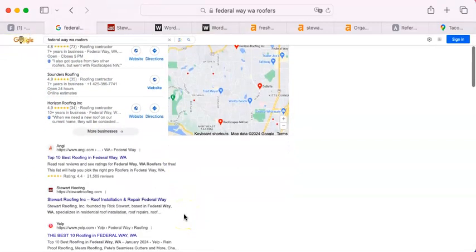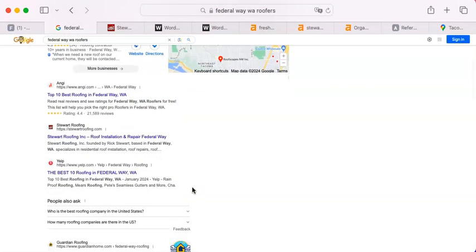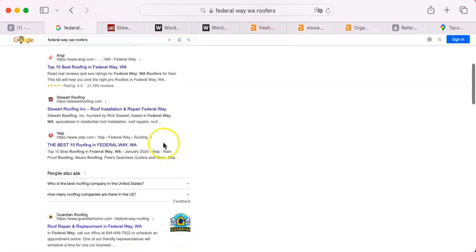Now, the next thing I'm going to show you is that underneath the map pack, we have what we call the organic search results. And the organic search results are the result of just the algorithm by itself determining where things go. Now, the algorithm likes really complete websites. Like I said, it likes thoroughness. So you could have the worst roofing company in the world, and as long as you satisfy the Google algorithm, you're going to be listed well at the top. Now, I'm saying nothing about Stewart Roofing, but they are what I'm going to compare you to, so I'm going to call them your biggest Google competitor, just for the sake of argument.